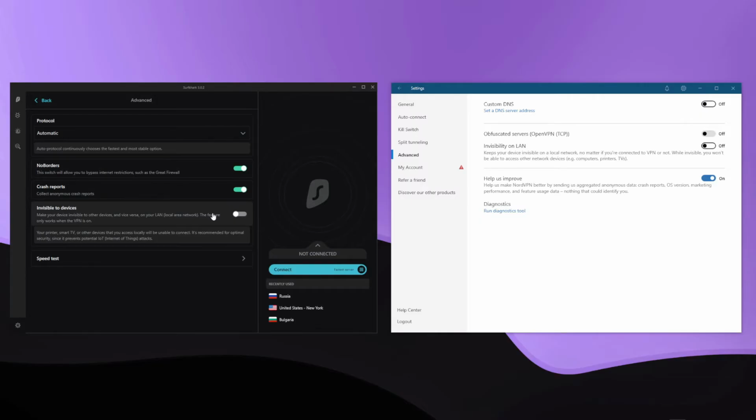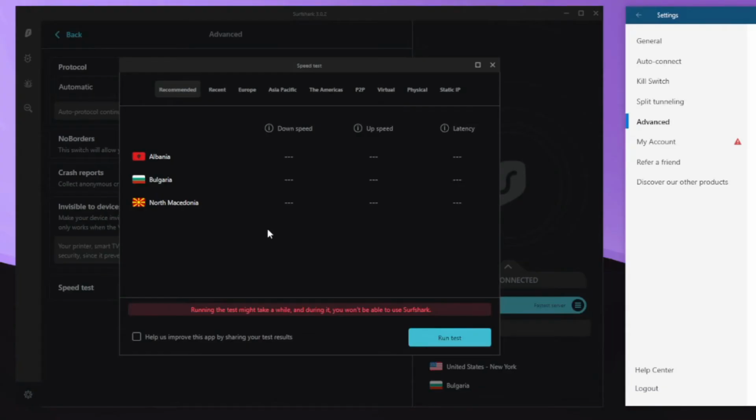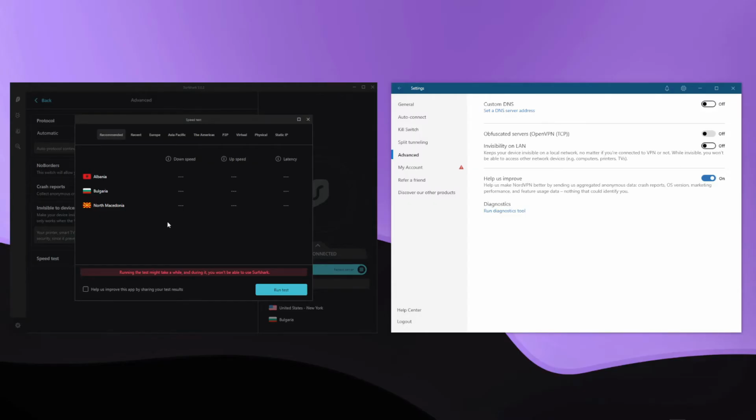This feature called Invisibility on LAN in NordVPN is also available in Surfshark and basically lets you keep your device invisible to other devices connected to your local area network. Furthermore, I like the speed test inside Surfshark's application, which NordVPN doesn't have. This is not a big deal, but it's definitely a nice addition.